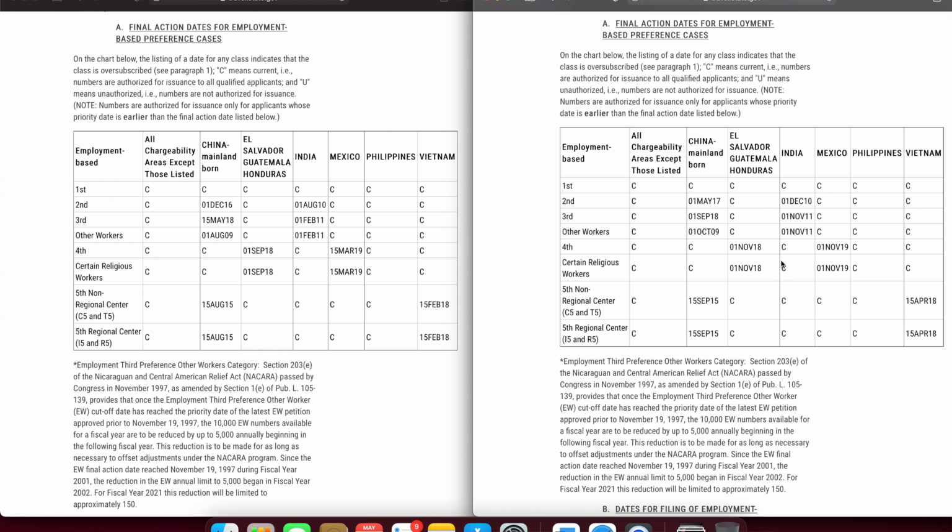For China, it has moved from May 15th, 2018 to September 1st of 2018. For India, it has moved from February 1st, 2011 to November 1st, 2011, and this is exactly what I said in my previous video, that it will move to November or December, I said. So it has moved as per the prediction. You can see it here.